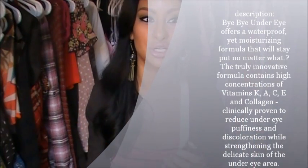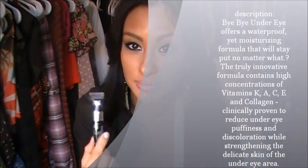And this Bye Bye Under Eye, I like the consistency of it a lot. It's really thick for sure. But the color of it is tan, and it's way too dark for my under eyes. So I just use it for spot treatments on my face, and I really enjoy it for that. It says there's collagen and vitamin C and K in this, and I do like it. But I couldn't tell you how it acts underneath the eye because I don't use it there. It's just way too dark for underneath my eyes. But I really do like this product.